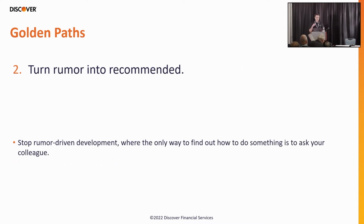The second goal that we had was we really wanted to be able to turn rumor into what we call recommended. And so by that I mean there's this new engineer behavior where they ask the person on their team, and they ask the subject matter expert on the next team, and they ask the next person, what's the right way to do that, or how do I make that happen?